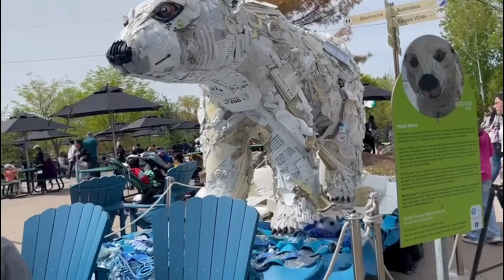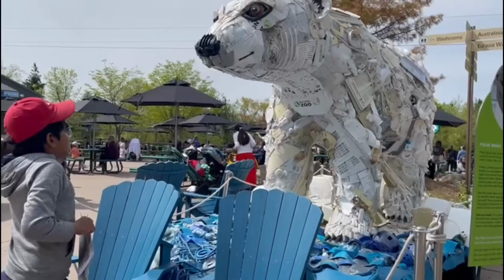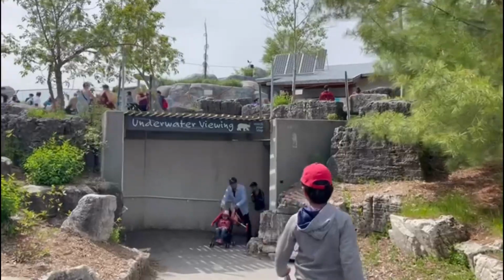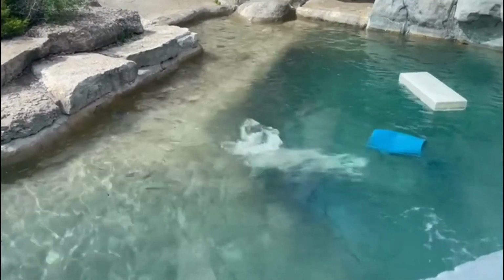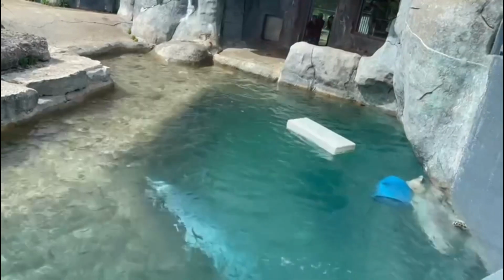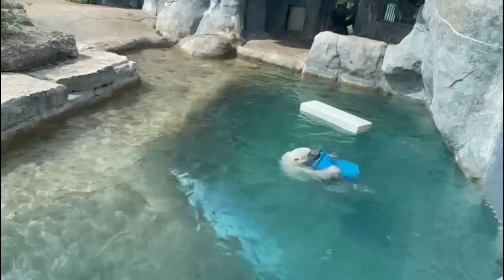And after that, we went to the Tundra Trek, which is like the tundra. This is a polar bear made out of plastic. That's pretty cool because you need a lot of artsy skills for that. We also saw a real polar bear. It was playing around in the water with things. There was also an underwater viewing, but we only got a good view from above.